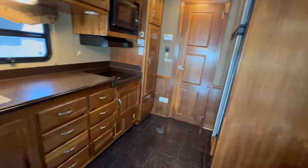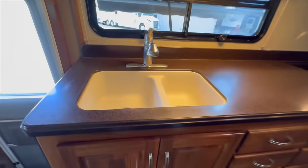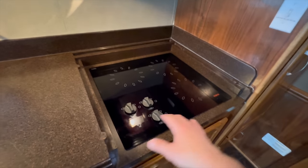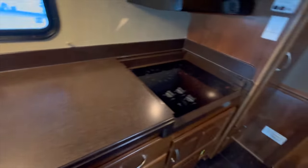We've done a few of the Haulmarks. Keep the fridges in stock, and we're capable of doing that. Decent size sink, nice and clean. Also have covers for a three burner electric cooktop, and I've got the covers under the sink here. So there's covers that go over this and covers that go over this.